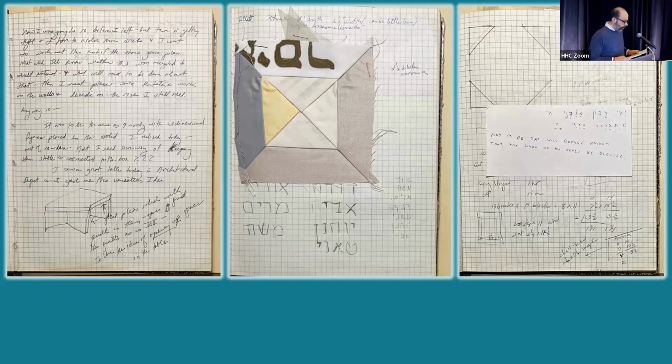For example, one of the most incredible parts of Louise's collection are a series of notebooks she kept through the 80s, 90s, and into the early 20th century. These notebooks include sketches, notes of meetings, and even personal journal entries. Notebooks such as these actually work quite well in exhibits. You can just imagine the power of pairing a sketch from one of the notebooks with the actual finished quilt. And yet we could never quite make it work.